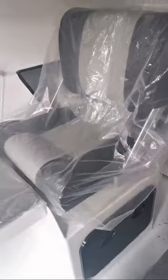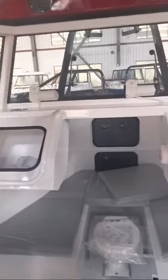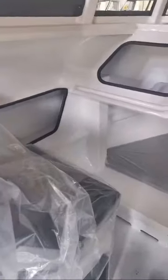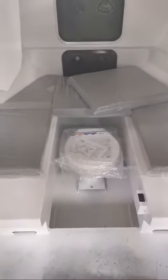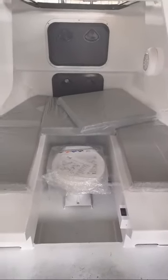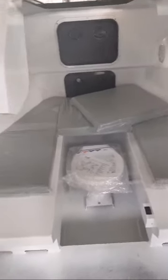And here, the two side seats. You can choose to sit facing backward to talk with your friends, or sit like this, facing the front and seeing the view ahead. And this one, the client selected the marine toilet, which is optional. And then we will put cushions on it so people can sleep here.